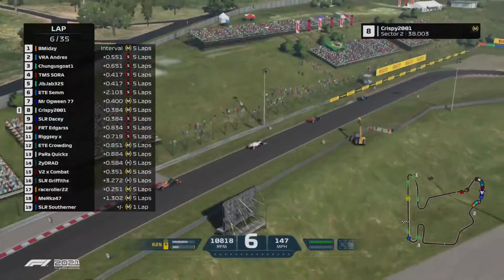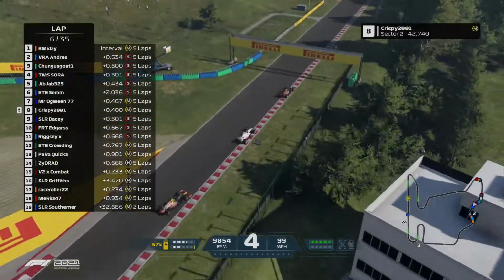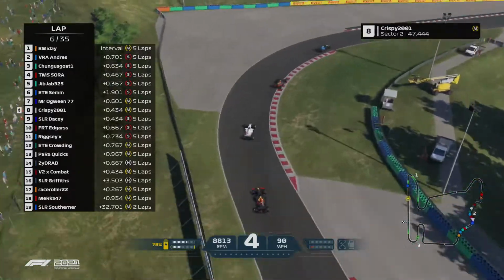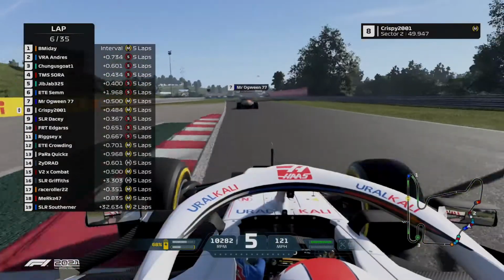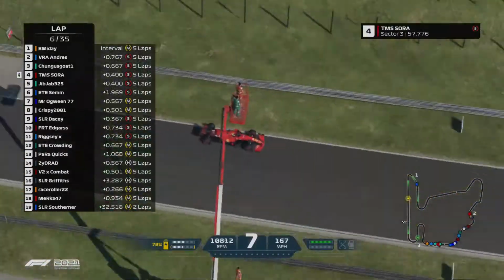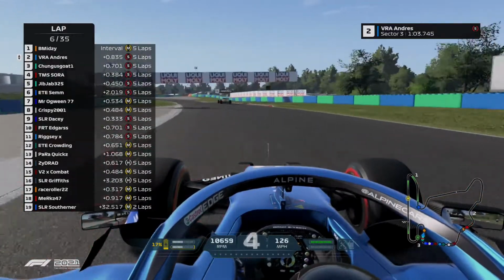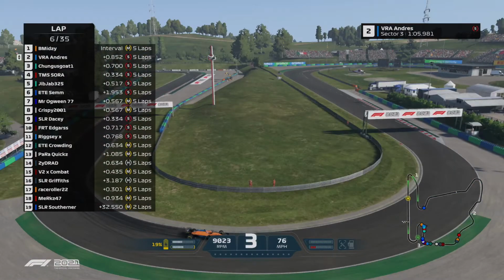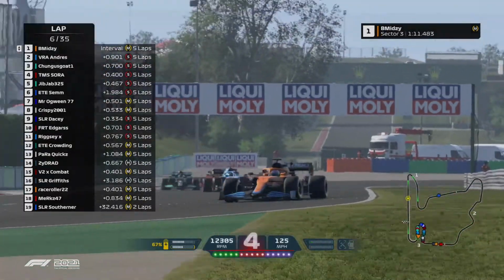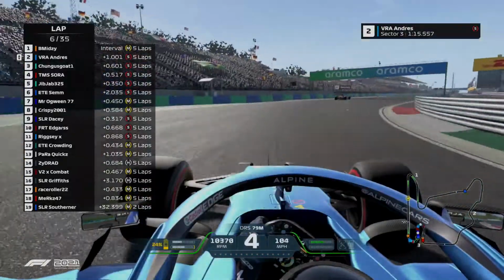Crispy right behind them though. It's definitely looking like a DRS train at some point. You know what, up front though, Midzi establishing a lead now. 8 tenths the advantage. Just be able to use that DRS and potentially some of his battery too. Midzi still has about 67% left. So everyone in that top 5, save for Andres, is in a pretty good position in terms of DRS.